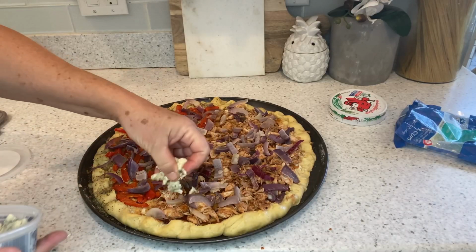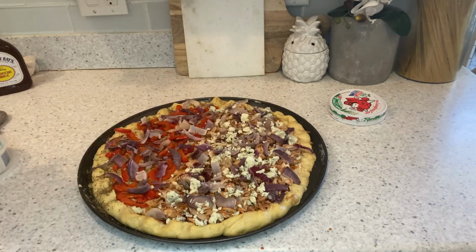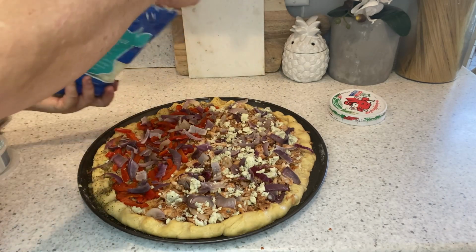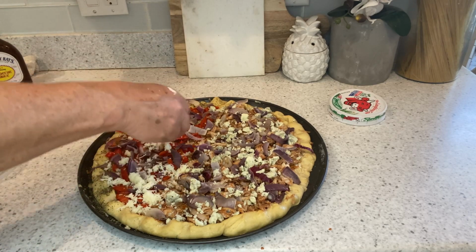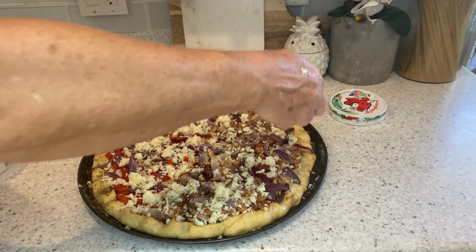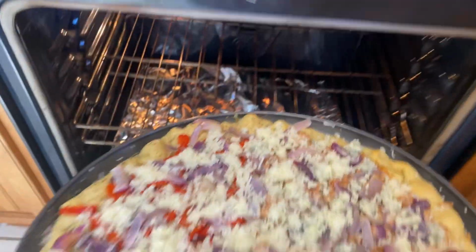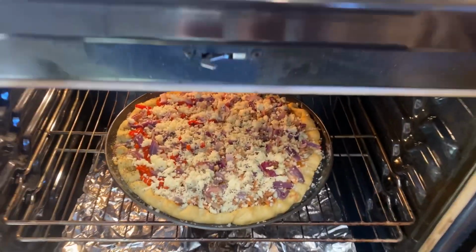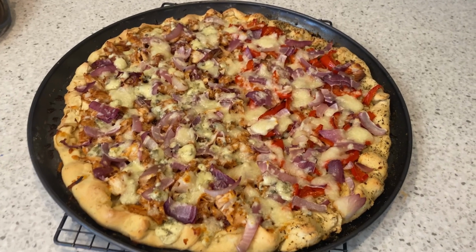The barbecue side is getting a generous sprinkle of blue cheese crumbles, and the veggie side is getting the last of this bag of a mixed Italian shredded cheese, and I'll put a little bit on the barbecue side as well. So this beauty is going back in the oven for another 10 to 12 minutes. Here's the finished red, white, and blue pizza. Can't wait to dive into this.